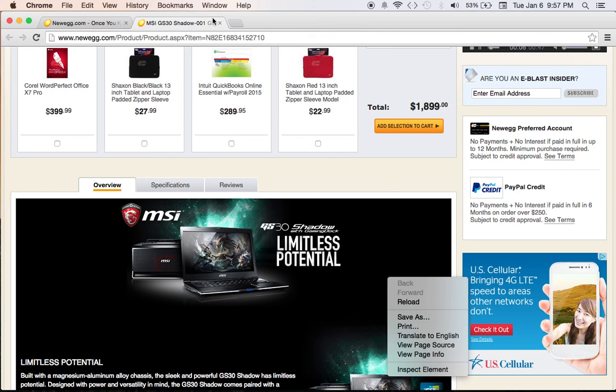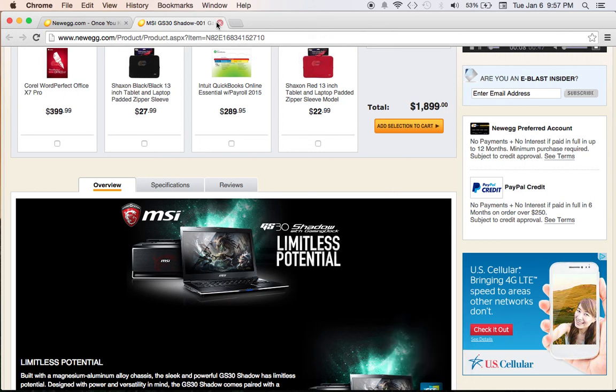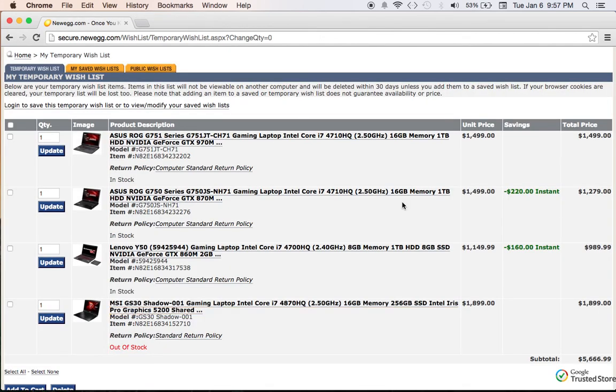Yeah. So that's going to be my roundup of my gaming laptop choices as of early 2015. With the new GTX 960 or 965M, whatever they're going to call it, it might change. But as of right now, those are my choices.